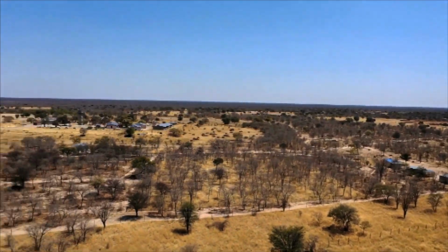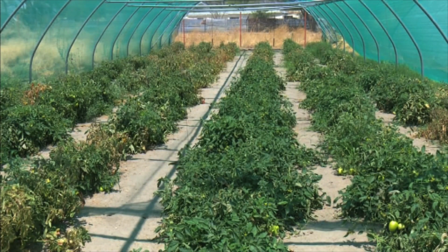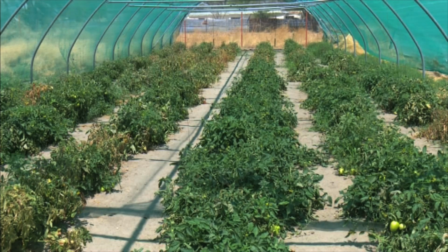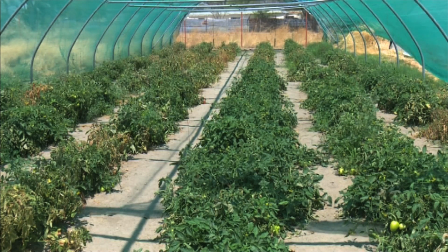It's very easy to set up this greenhouse, and that's what we want to show the community, that they can have their greenhouse, they can produce their vegetables from a small piece of land, and they can conserve water. Yes, that's what we want to show the community, that it's so easy to set up something and have your own vegetables at home.